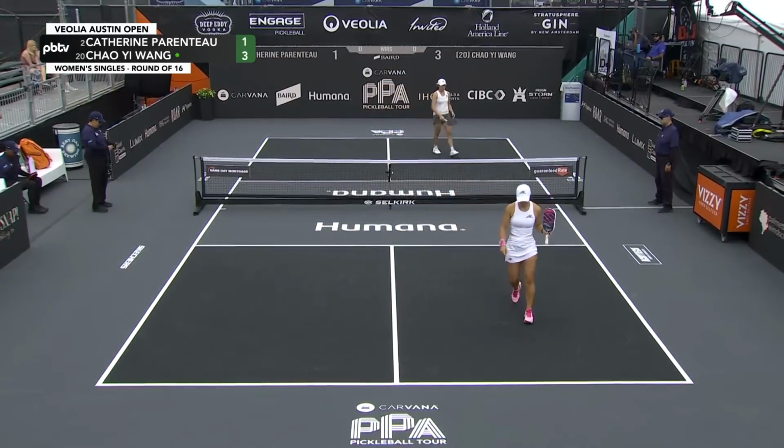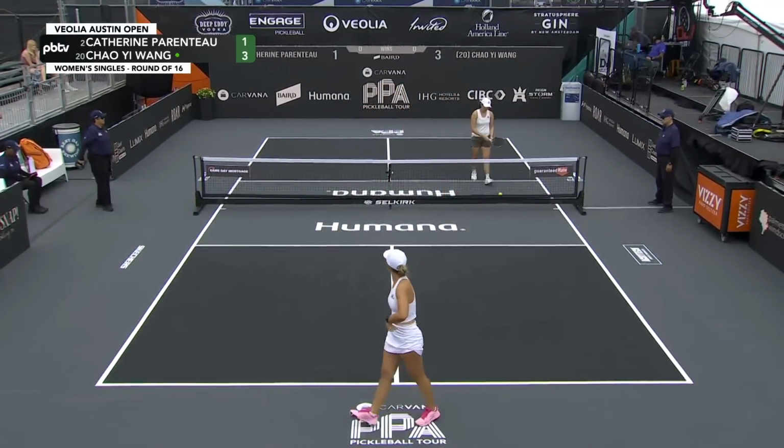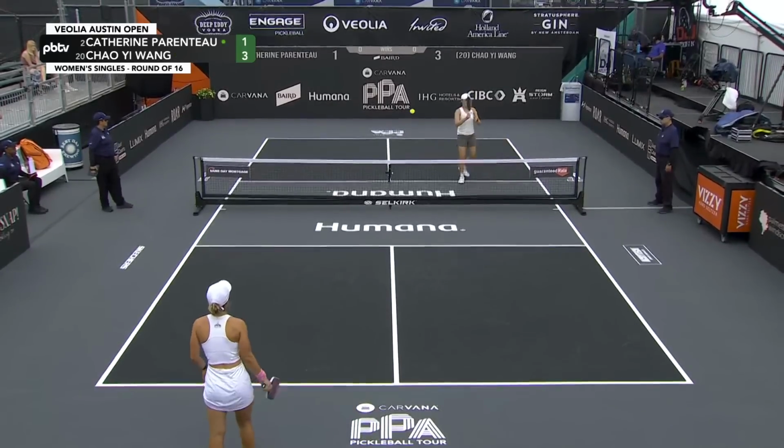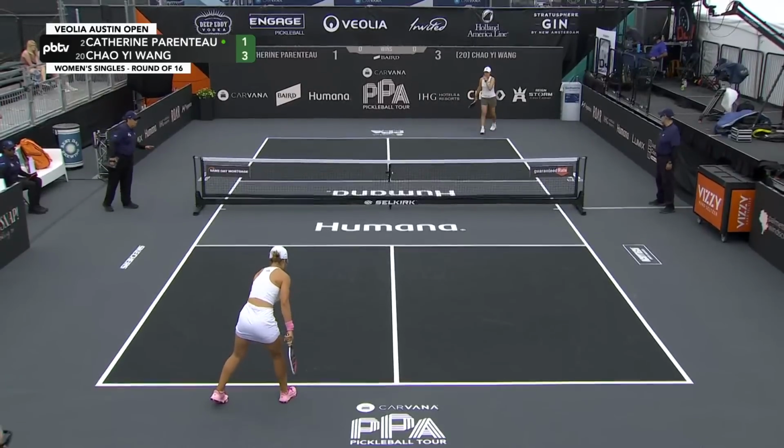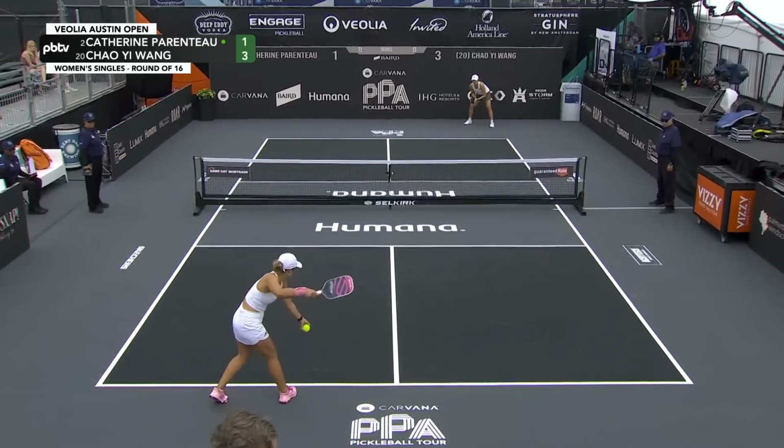Side out. So Catherine hasn't seen a lot of her. I'm sure she and Athena looked at what they could. What do you do when you're playing somebody new or new to you? 1-3. Right after this point, Dave.